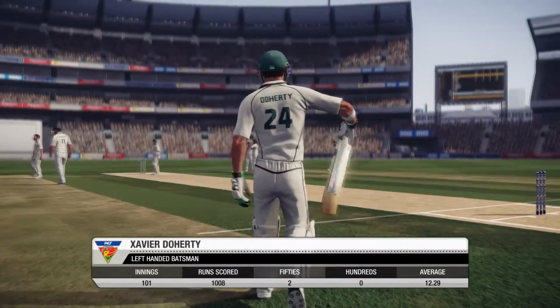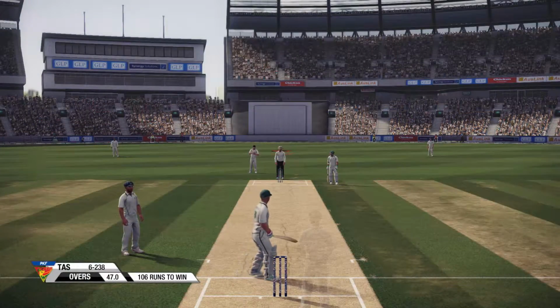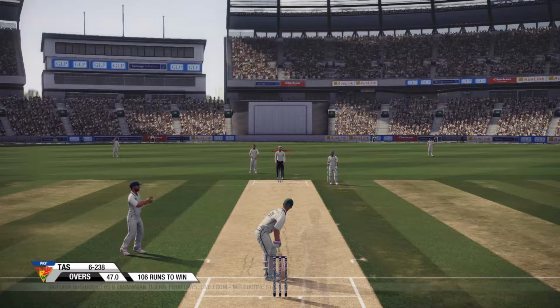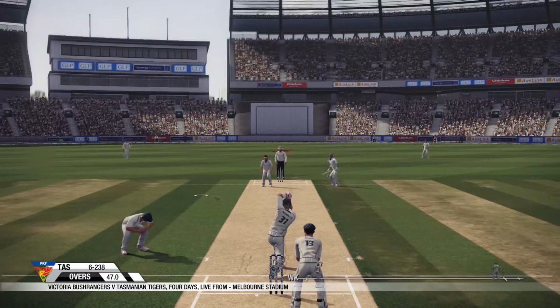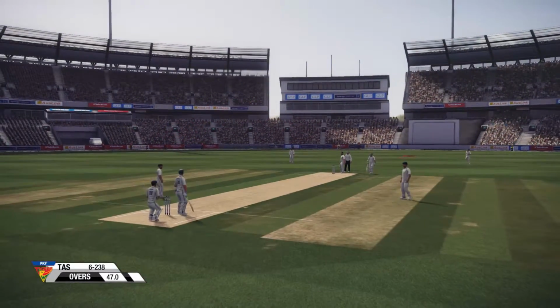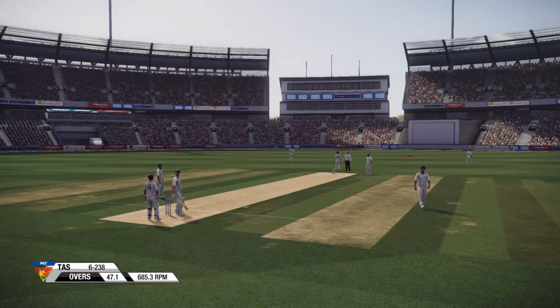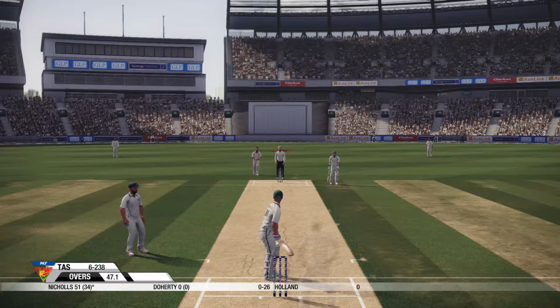So Xavier Doherty comes to the batting crease. The two spinners now have a job to do. And the two spinners with the bat, two spinners with the ball as well. Nichols, now there's a mid-on, and now he has to think of a plan B. No run taken off that straight drive. And interestingly enough, Holland is now going back over the wicket.